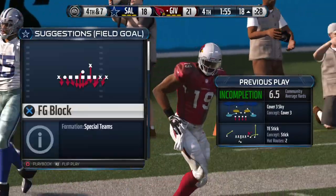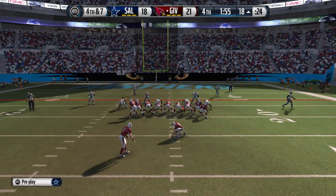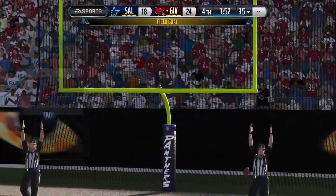Good anticipation that time by the defender. He gets to the receiver just as the football is arriving, and he makes a beautiful hit to knock the football loose. All right, guys, good defense.